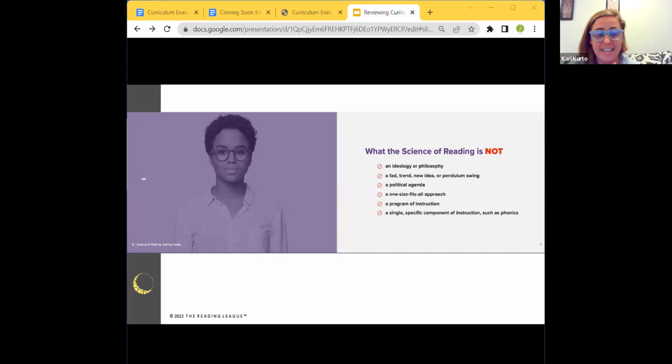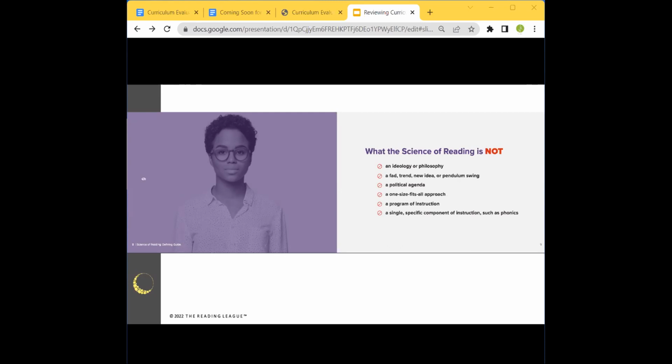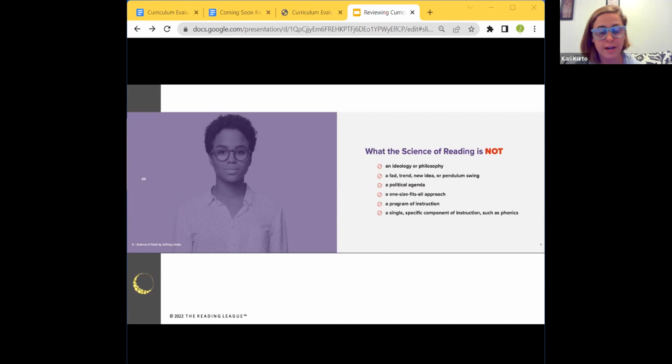This is not a one-size-fits-all approach. This is not a program of instruction, right? It's not a curriculum. And my friends, this is so important. Please shout it from the rooftops. The science of reading is not a single specific component of instruction, such as phonics, okay? As you'll see, as we dive into the curriculum evaluation guidelines, we have research to support many elements of literacy instruction, much beyond phonics.